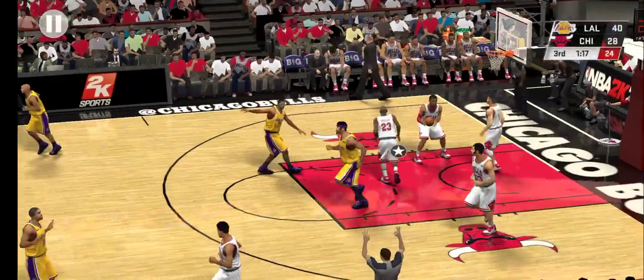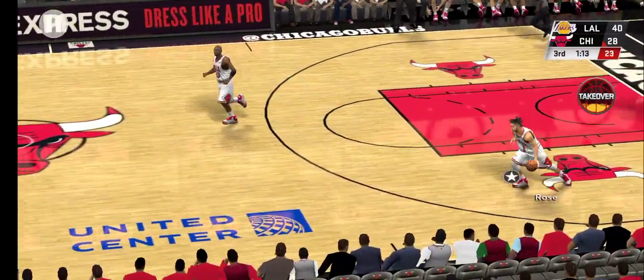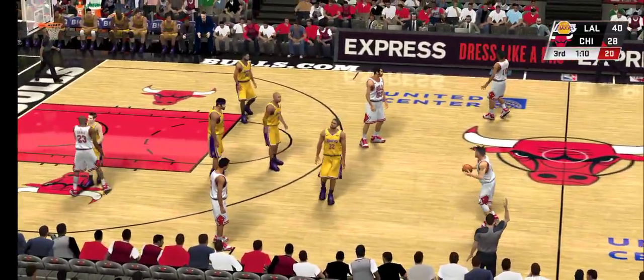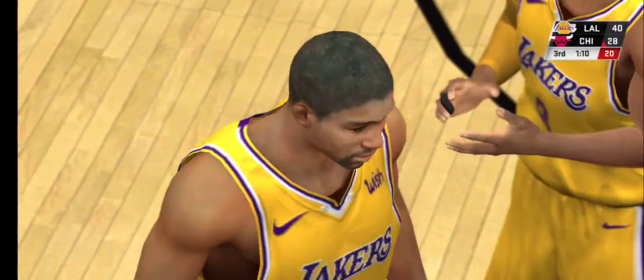7 points in the game. Another pass put right into the shooter's pocket, right in the shooting pocket for a terrific assist. They've done a lot of that today. Here's Rose. He has 7. Time called here. The Bulls decide to talk it over.